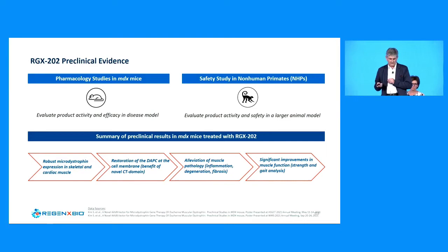With this construct, we've obtained a number of preclinical evidence that are all in our IND submission. We've done pharmacology studies using the MDX mice. We've then moved into non-human primates where we've run our safety and pharmacology studies. So we see a very robust microdystrophin expression in the muscle and the heart. We see a very high level of restoration of the protein complex that associates with the dystrophin normally, and this translates into much improvement of muscle function, decrease in the pathology, in the inflammation, in the degeneration, in the fibrosis, and significant improvement in the muscle function as measured by strength or gait analysis.